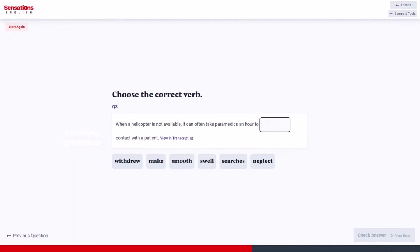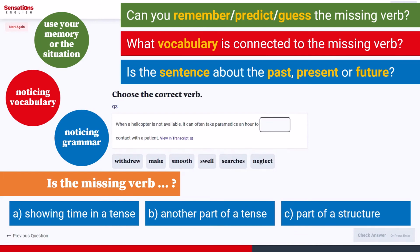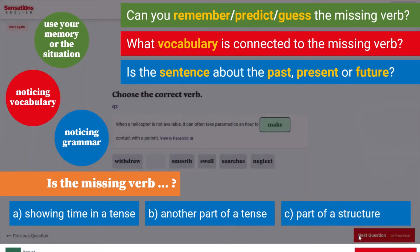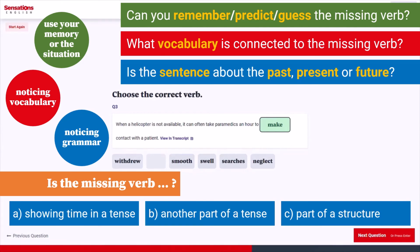Okay, here's question 3. When a helicopter is not available, it can often take paramedics an hour to something contact with a patient. Here are your 3 study tips. What do you think the answer is? Write your answer in the comments. Okay, let's check the answer. So I think it's make. Yes, when a helicopter is not available, it can often take paramedics an hour to make contact with a patient. Did you get that right? Well done if you did.